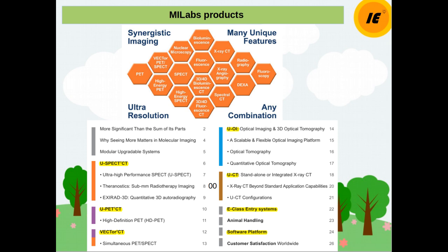So in autoradiography, I think they do this slicing, and it can produce extremely good quality images of the functional information. And here you can also see the products that they have: USPECT CT, UPET CT, Vector CT, UHR, UCT, where E-class means economic. So they have a certain direction of research where they are trying to reduce the cost of the whole product by changing certain things, like maybe the detector area, without compromising too much on the output of the product, like resolution and the quality of the image.